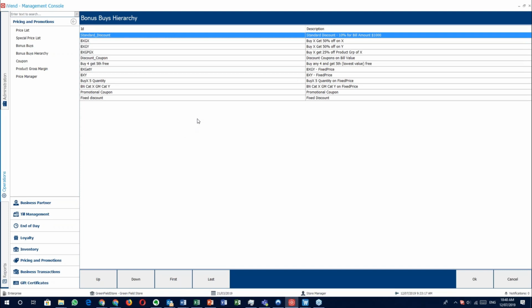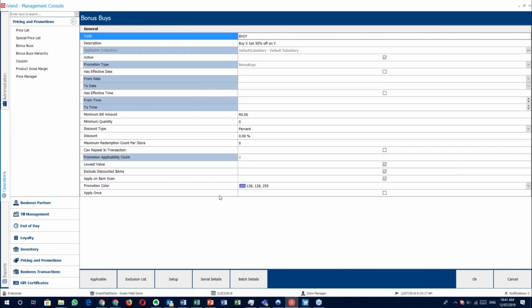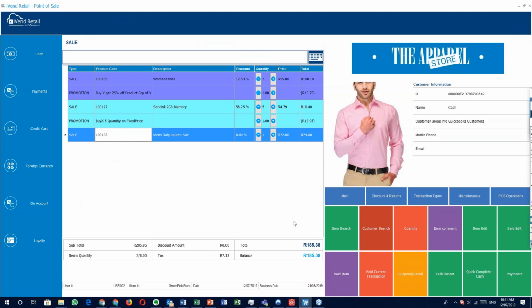Because I know what happens, every consultant I've ever taught does this, unless they have experience with bonus buys, in which case they don't. But most consultants do this: when they first set up their first bonus buy, they tick this and do that and set up everything, and then they get to the point of sale and nothing works.